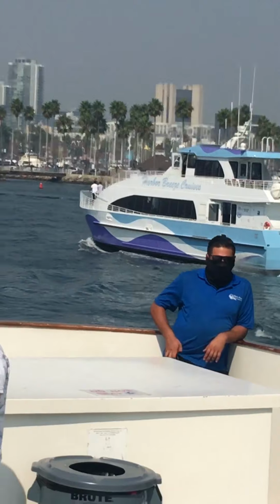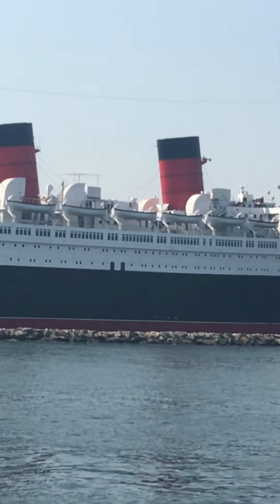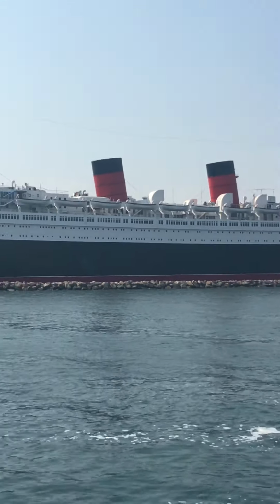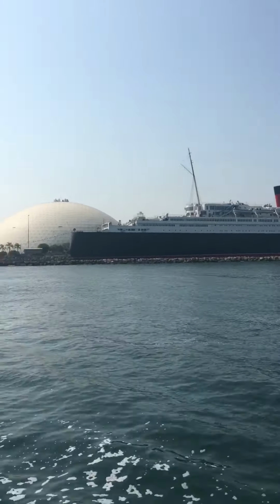In 1967, the Queen Mary made one last final trip around the tip of South America and ended her career right in Long Beach. She now serves as a floating hotel and museum. And as we round the end of the Queen Mary, you'll see a dome there. That dome housed the Spruce Goose.